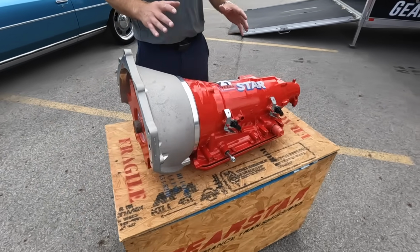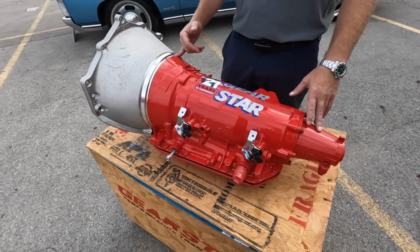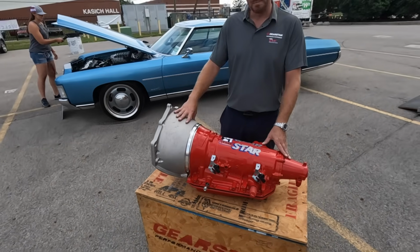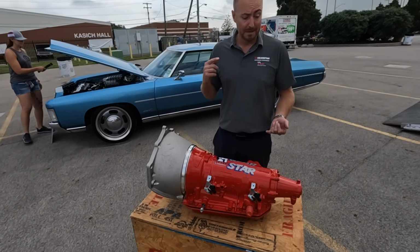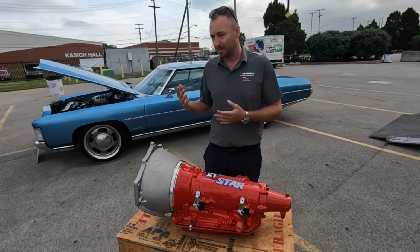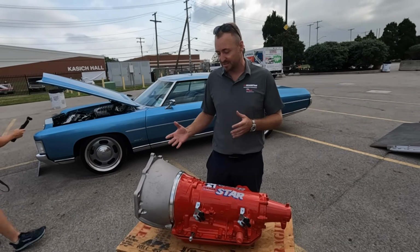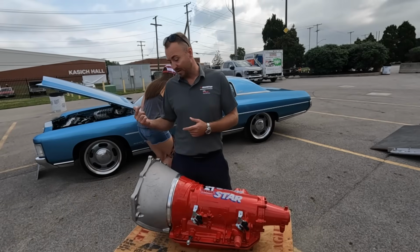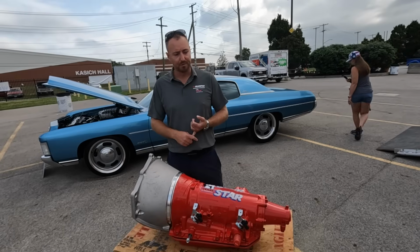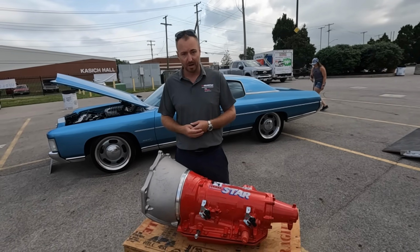The transmission is we take a factory 4L80 case, we machine the bell housing off, and we have a custom billet adapter. We have a Reid SFI bell housing that can adapt to Gen 3 Hemis, big blocks, small blocks, new Pontiac, Chevrolet, it doesn't matter, but it gives us the adaptability. And then we build a custom billet Yank performance converter. We have an SFI approved flex plate that'll go from Gen 3 Hemi to the Chevrolet bell housing.